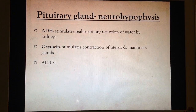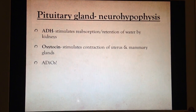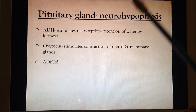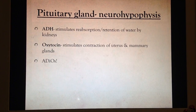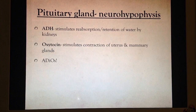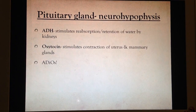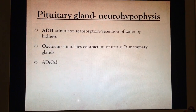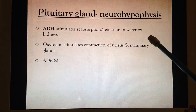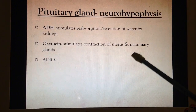The neurohypophysis only secretes 2. Adios is a way to remember which 2 it is. But they're both very, very important ones. So ADH stands for antidiuretic hormone, and that's the one that keeps you from peeing. It stimulates reabsorption or retention of water by the kidneys to make sure that you don't get rid of or pee out all the water in your body. This is very important. It's also what gets shut off by alcohol when you drink too much. And then you break the seal and you pee a lot.